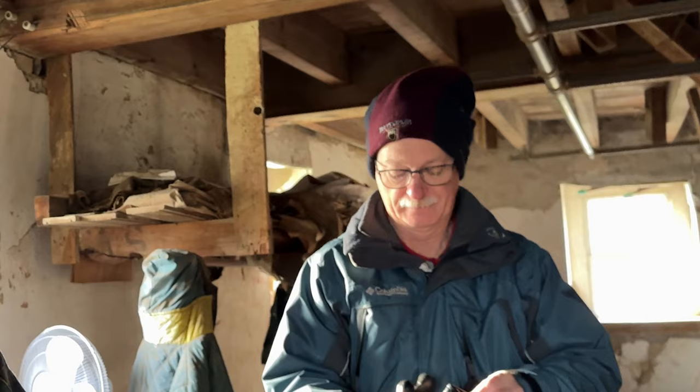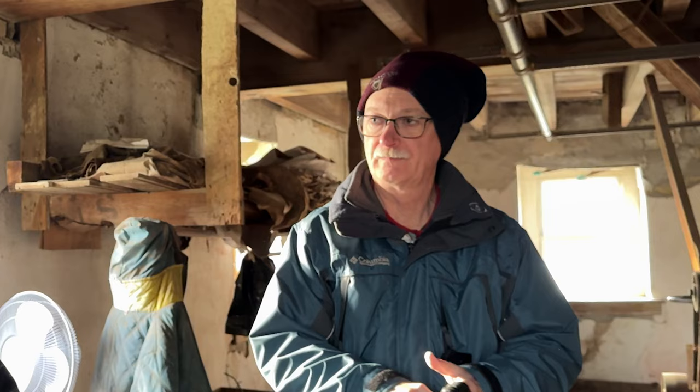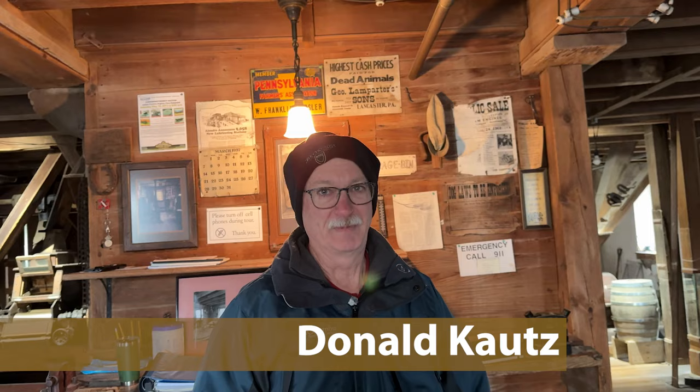Mills of Lancaster County author and photographer Donald Kautz told us a little about mills in general and what was unique about the Ressler's Mascot Mill. Well, this is one of the few remaining water-powered grist mills that are still running. There were almost 400 of them at one time. Now there are only maybe 100 still standing, but only two that run, and this is one of them.